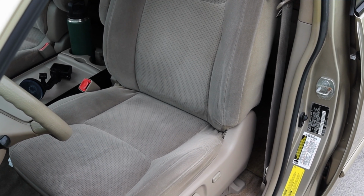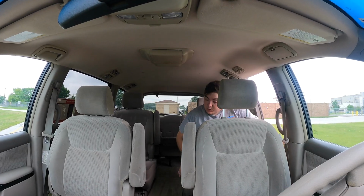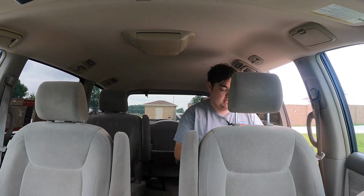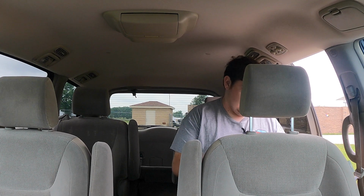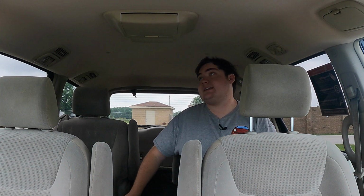But speaking of seats, this is a minivan, so let's go do some back seat reviews. So, we're in the back of the 2005 Toyota Sienna. First of all, I want to show you me getting in because this does not have power doors. However, higher trim Siennas do have power doors if that's something you'd want to seek out. Actually, hold that thought.